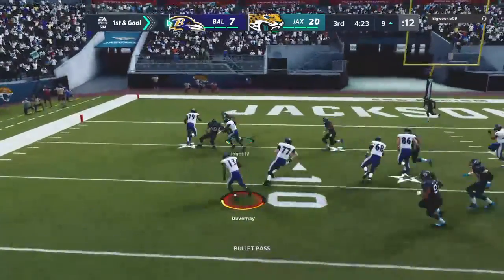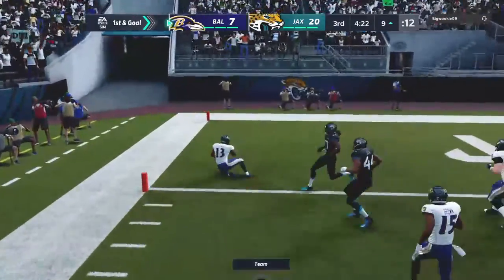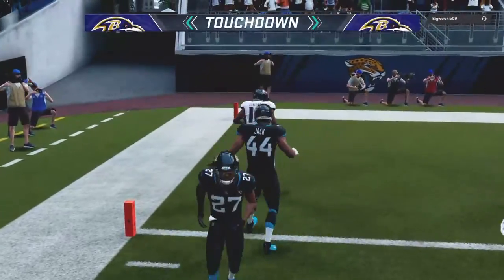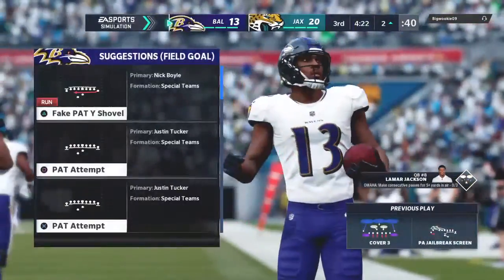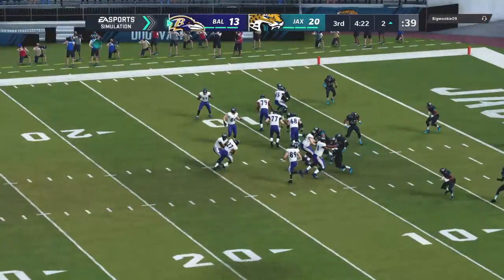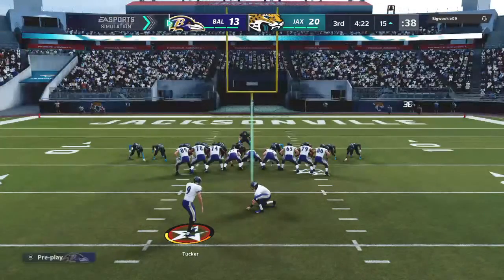Here's Jackson. Open man is Duvernay. And he'll take it into the end zone for a Ravens touchdown. A 9-yard touchdown grab. And the Ravens turn that interception into a touchdown.